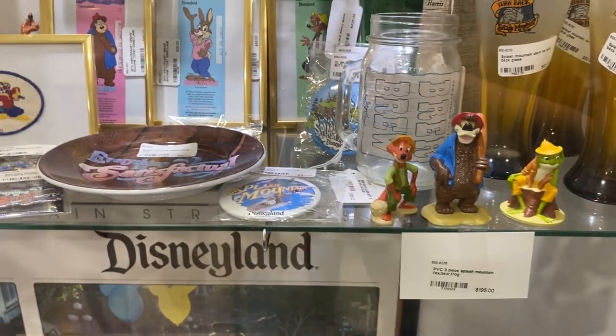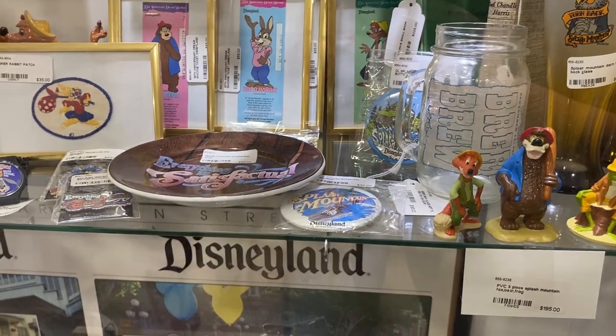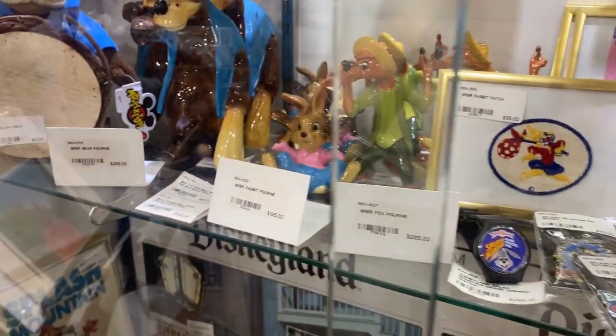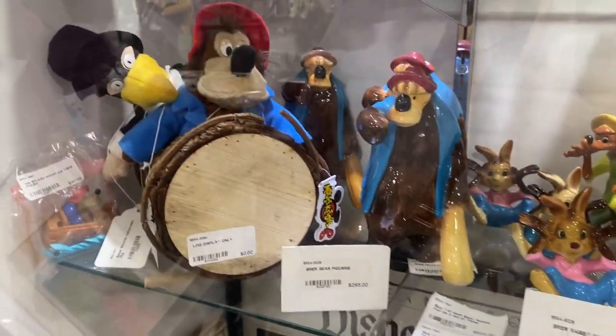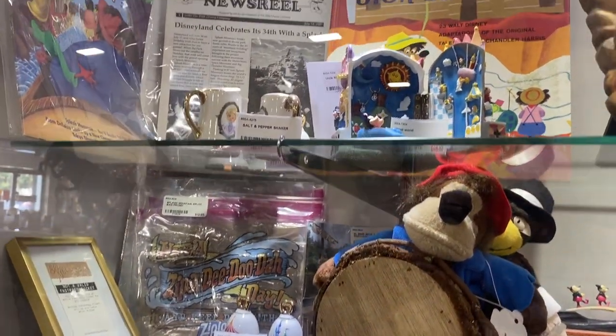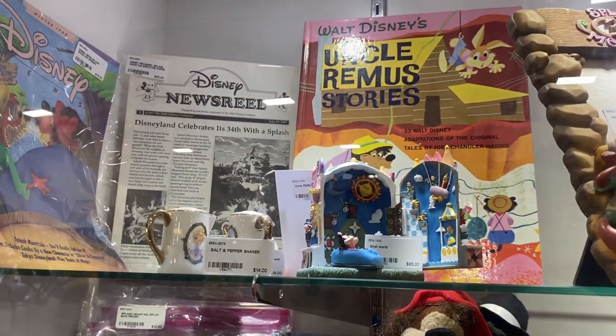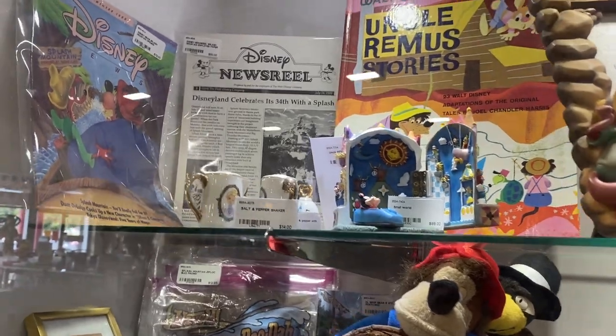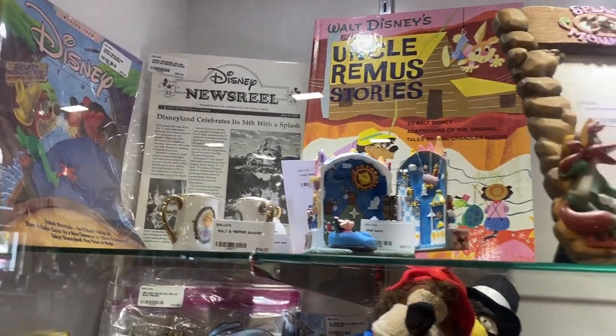Well, this whole cabinet is full of Splash Mountain stuff. That's stuff you won't see again. Unless you go to the overseas park, in America you're not going to see it again because both locations have been closed. Uncle Remus stories. There's a picture frame. There's a news clipping from when it opened Splash Mountain back in 89.